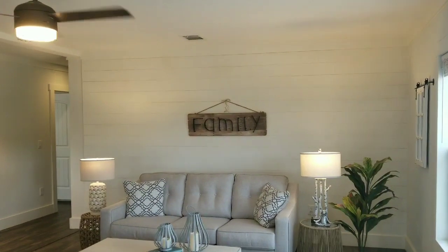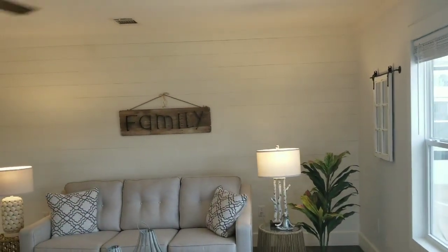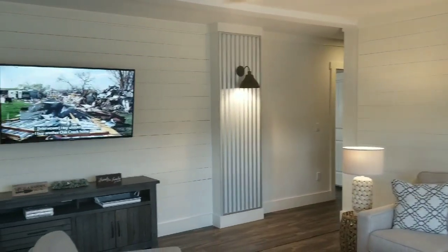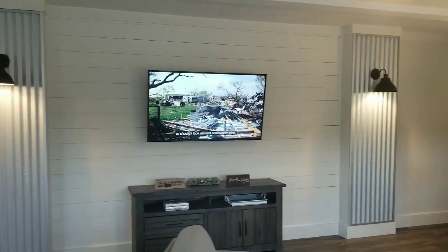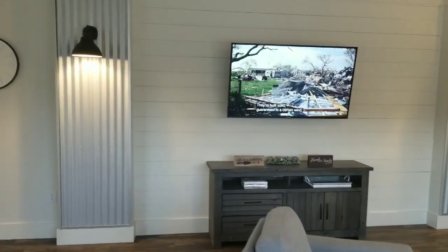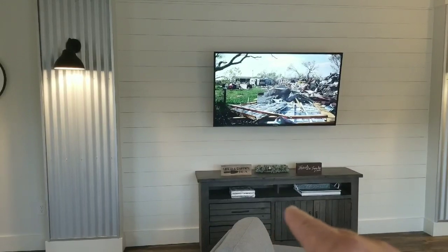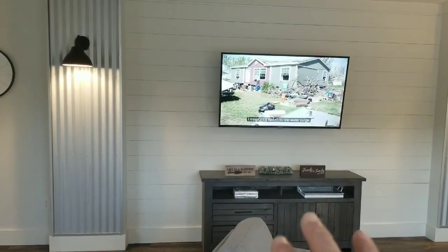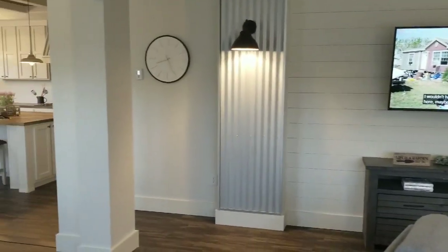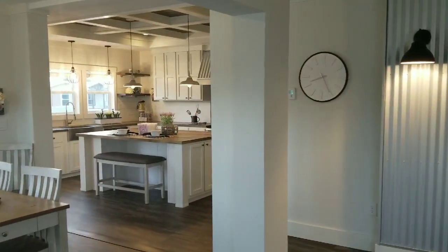They've added new features into this home with the shiplap wall accent here. Then the entertainment center here. They did a really cool thing on the TV jacks. The TV jacks actually come down inside the wall and out behind the entertainment center. So when you hook up your TV, you don't have the cables and stuff hanging down. And then it opens around into this beautiful kitchen and dining area.